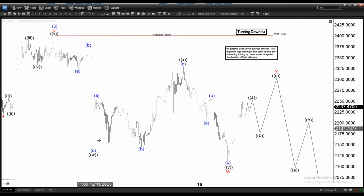Now we already have a WXY, which is technically a 3 swing, right? If you want to count the subdivision, then this is a 7 swing: 1, 2, 3, and then you don't count this one, so this is counted as 1 2 3 4 5 6 7. Now, this is not an impulse, right? This is just a 3 swing down from the peak. So the count is suggesting this is not a bearish market, even if we are calling another leg down.